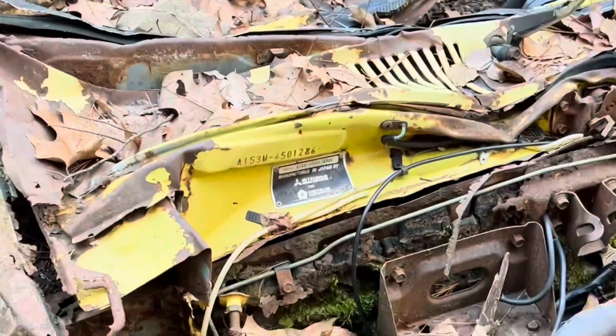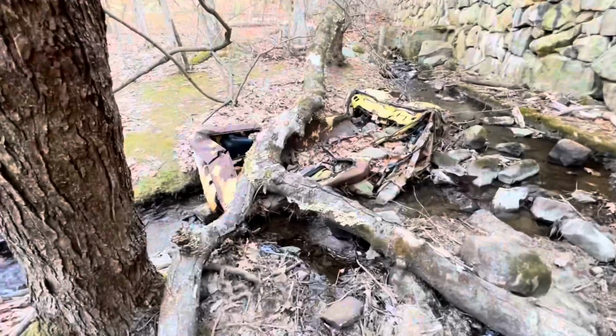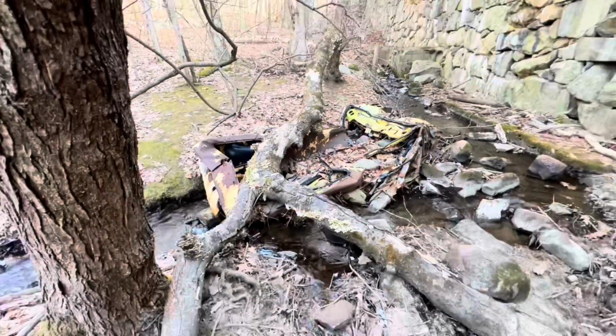And there was a little bit of Google detective work. And I bet a handful of you guys out there knew right away what this car is. And you probably knew right away that I'm not a car expert.